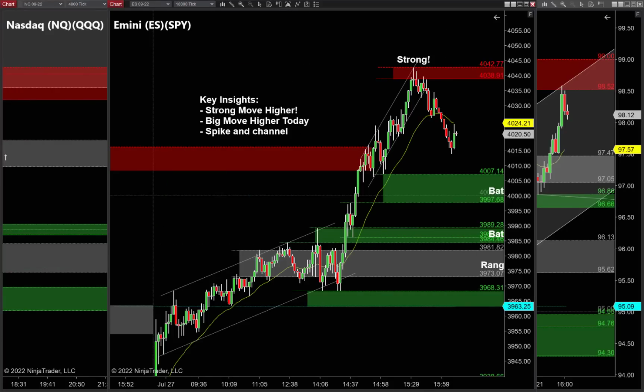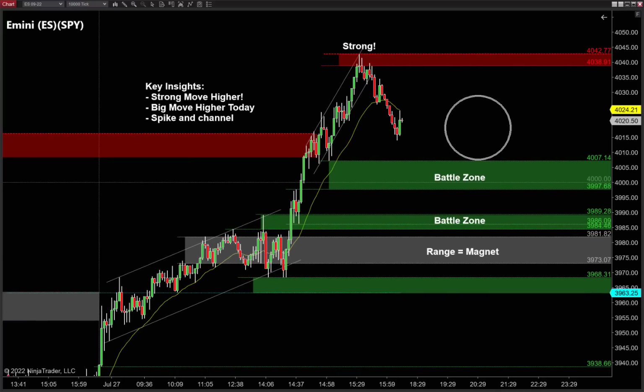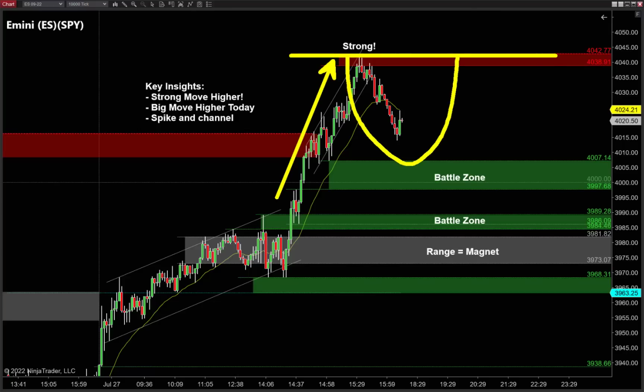The S&P and the NASDAQ are very, very similar, so pretty much everything I say right now on the NASDAQ can be applied to the S&P and vice versa. So we got 3 of pretty much the same exact clues here on the S&P 500. Makes my job relatively easy. We have a strong move. Anytime we see a strong move, we expect a pullback and a retest.